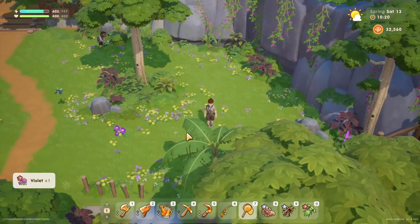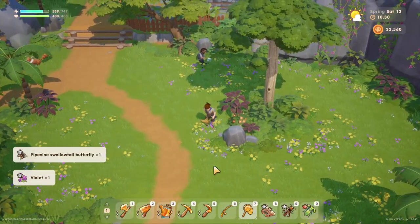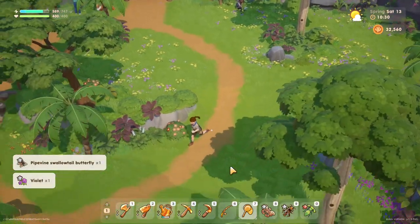That is a beautiful butterfly, but I don't think it's quite the one we need. No, it's another pipevine swallowtail butterfly.